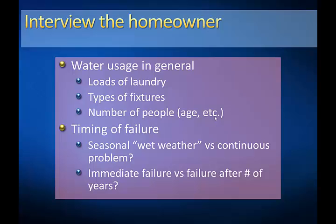And if we can just ask them some simple questions, maybe we can help them figure out what needs to be done. You know, use less water or fix a leak that's occurring or expand the system that they have. So it's important to talk to them, and the only way to get this information is to actually talk to that homeowner.